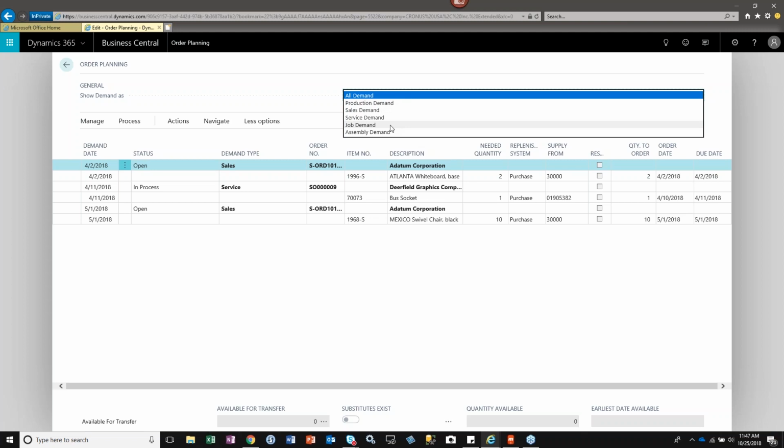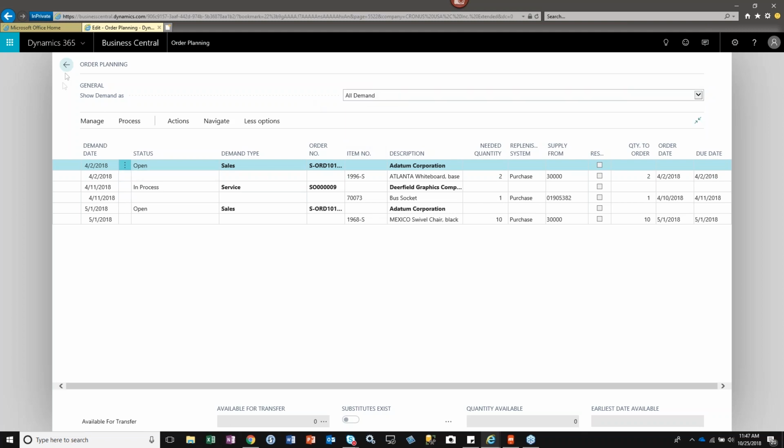That could involve, by the way, and this does integrate with the job cost side, of course, where I may have 25 different service orders all servicing a particular job cost, like a project. Very important. And of course, job demand and assembly demand. Assembly demand is when you're in inventory making kits. That's what we call kits a lot of times, right? So I've got real manufacturing through assembly, jobs, service, and sales demand can all be brought together under one order planning board.